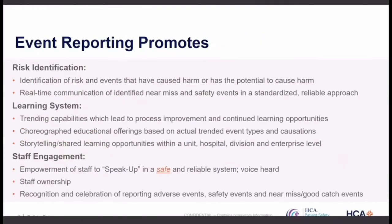Event reporting promotes identification of risks and events that have caused harm or have the potential to cause harm. Real-time communication of identified near miss and safety events in a standardized, reliable approach. It also promotes a learning system, with trending capabilities, which lead to process improvement and continued learning opportunities. Choreographed educational offerings based on actual trended event types and causations. And storytelling and shared learning opportunities within a unit, hospital, division, and at the enterprise level. Event reporting also promotes staff engagement, and encourages empowerment of staff to speak up in a safe and reliable system. Voices are heard. It encourages staff ownership and recognition and celebration of reporting adverse events, safety events, and near-miss good catch events.